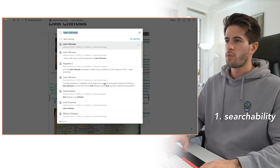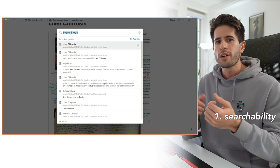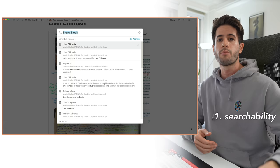When I'm on the wards in the hospital and I see a patient with a certain condition and I need to refresh my memory on that, I don't want to Google the condition. I want to know my notes, what I've written down and what I think is most important and relevant for me. So I can just quickly pull it up on my phone and find it like this.